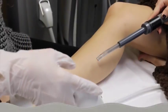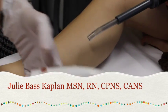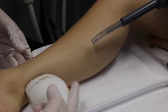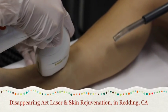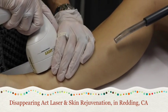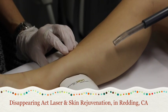Your parts. And you can see how easy it is. You push the button and get started. How's your pain level, Jessica? Great. It's really not a painful procedure.